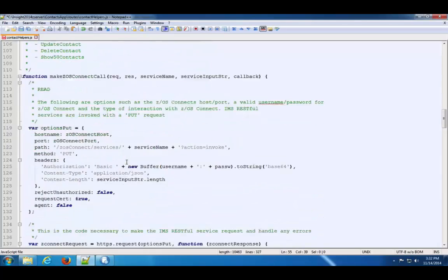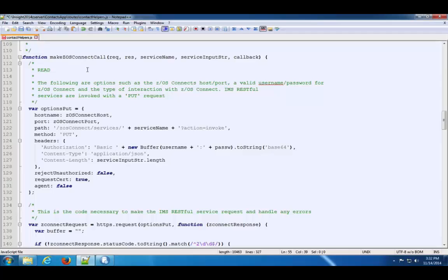And we'll scroll down here a bit, and the next thing I'll show you is how we can actually make a z/OS Connect call. In order to make a call, you're going to issue an HTTP PUT request to a specific z/OS Connect URI. And a URI is basically like a URL that contains some specific format. So it needs to be the host name plus zosConnect/services, then the service name that we're interested in invoking, with a question mark, action equals invoke. And if you issue a PUT command to that URL, you're going to actually go and invoke that service.